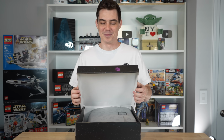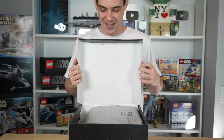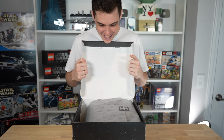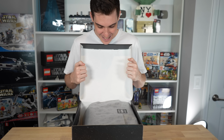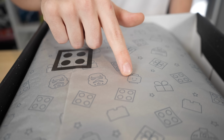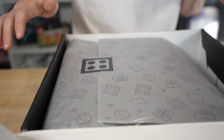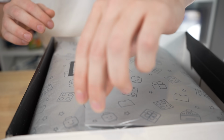Please be good, please be good, please be good. Oh, it's rare! Oh my god, this is so cool! Oh my god, it's wrapped. That is so cute, I don't want to open it. They got little smiley faces, the stormtroopers, the gift, the bricks, the gift, oh lord, and it's got another piece of tape perfectly intact. I don't want to break this at all.